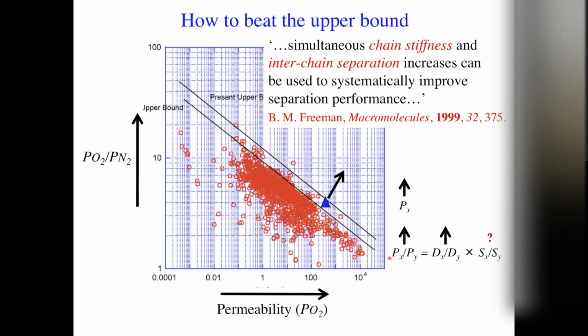So basically, we're dealing with solution diffusion. So permeability is related to both the diffusivity selectivity and the solubility selectivity. And we're going to be dealing mostly with diffusivity selectivity and enhancing that by our PIMs. But also, I'll touch a little bit on solubility selectivity later in the talk as well.